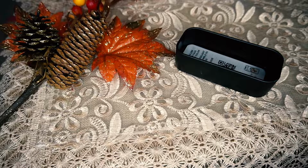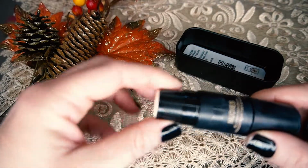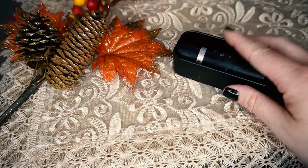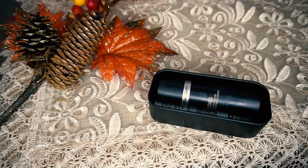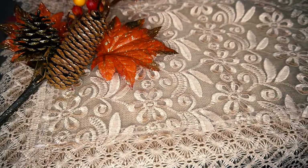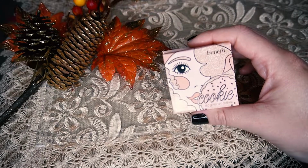Yeah. I am going to declutter this. I just don't like it. I didn't think it was very good. The blush, if my memory serves me right, was a little better, but I don't think I would buy anything else from Nude Sticks. Packaging was cute, but no. Goodbye.